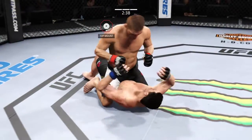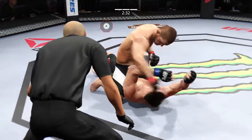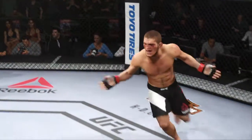Oh, that one hurt him. Locked him with that right hand. Wow! It is all over! Tremendous TKO. Great stoppage by the referee.